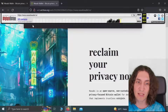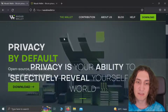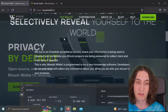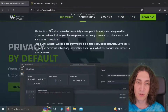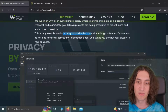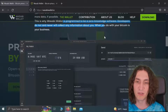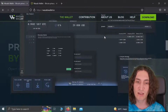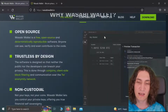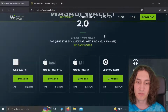So I mentioned that they changed their logo and they changed their website design. Now it's different. It defines privacy as your ability to selectively reveal yourself to the world. There is this short story about Orwellian surveillance, and Wasabi Wallet is programmed to be zero knowledge software. They don't collect any information about you. There's a screenshot of what the wallet looks like. There is this explanation on why you should use Wasabi Wallet. So the design, I guess, looks more futuristic here.